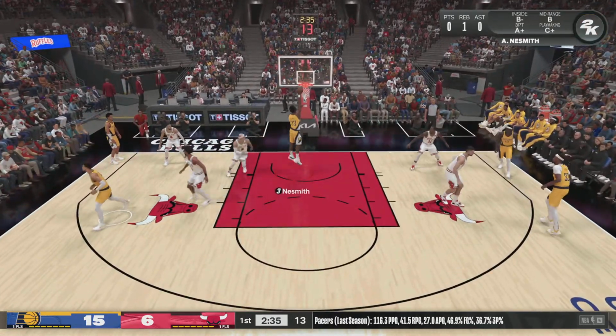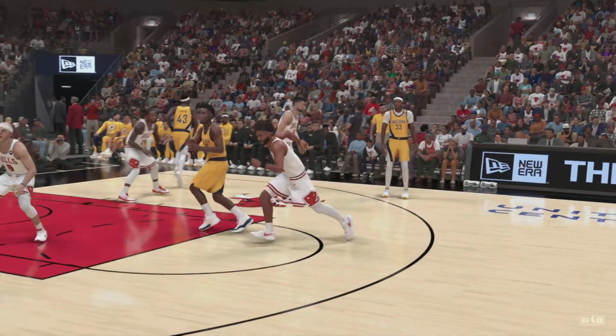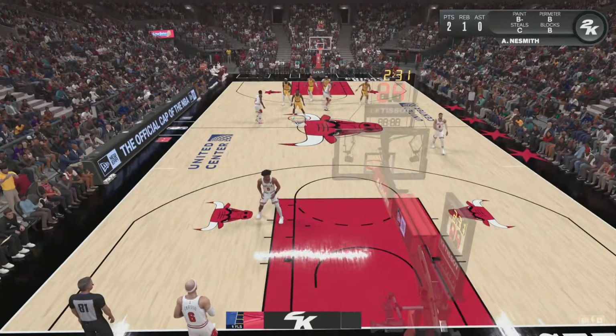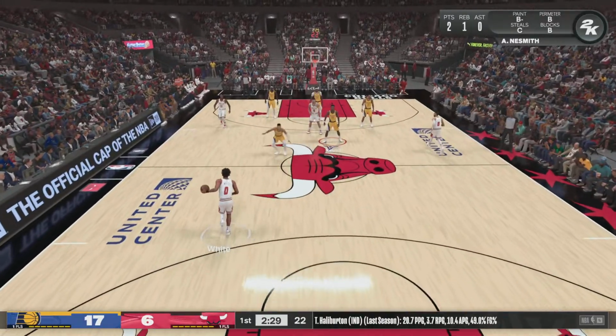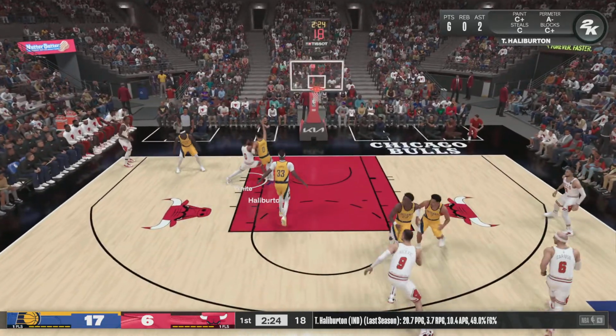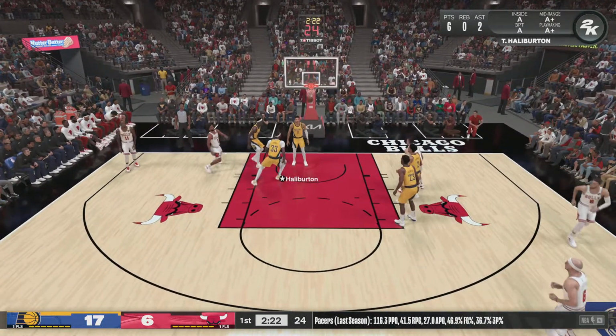Down low. Here's Neesmith. And he takes the feed in stride and slams it home. So far, they're owning both ends of the floor. We'll see if they can keep this going. And, you know, nothing like getting an opponent on the ropes early. You love that if you're on that side of the scoreboard, and they are landing some haymakers now.